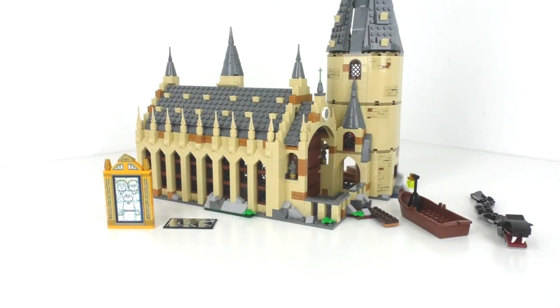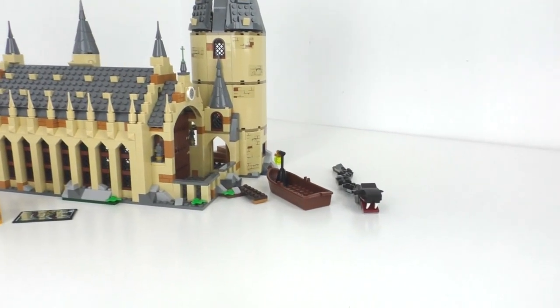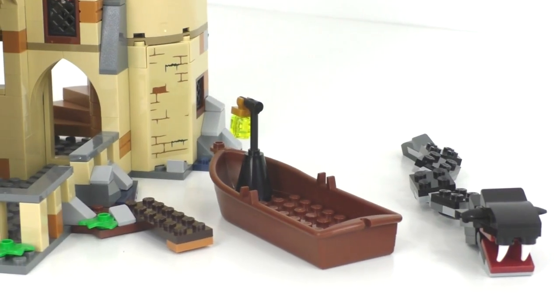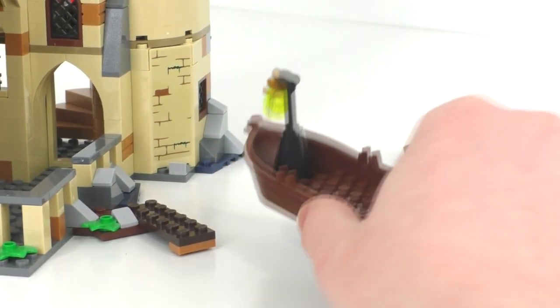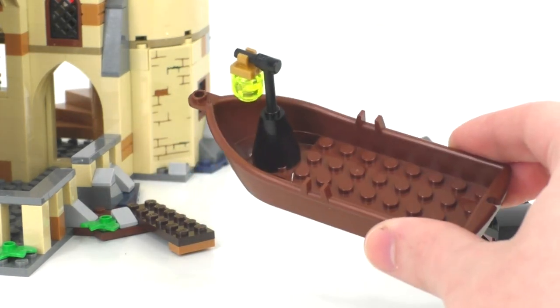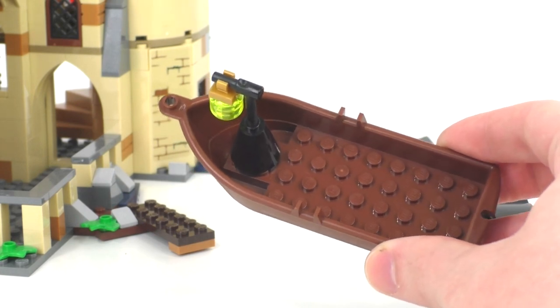Looking at the small builds first, we get one that goes within the castle and then two that do not, that are just side introductions within this particular set. So taking a look over here, we get one little boat that can bring you to Hogwarts. You can actually fit all of the first year minifigures that you get within this set into this little boat if you try, because there's enough space for that, which I think is crazy.